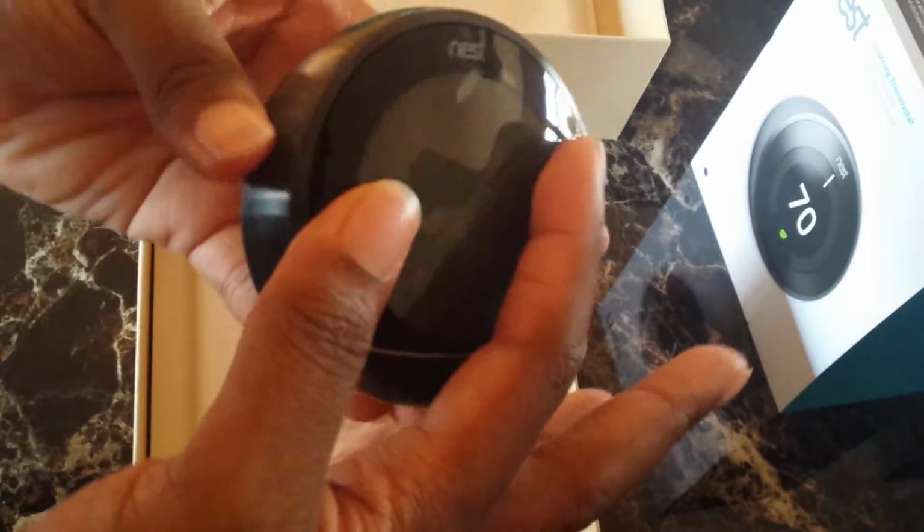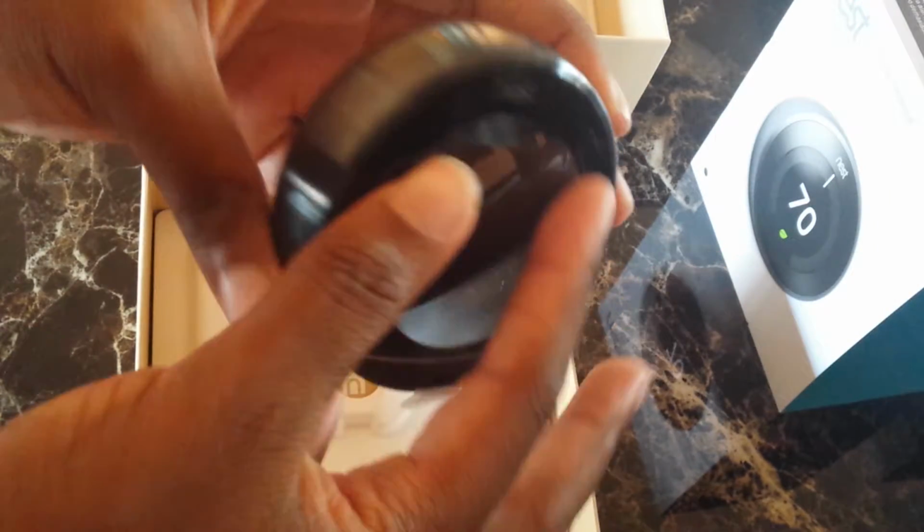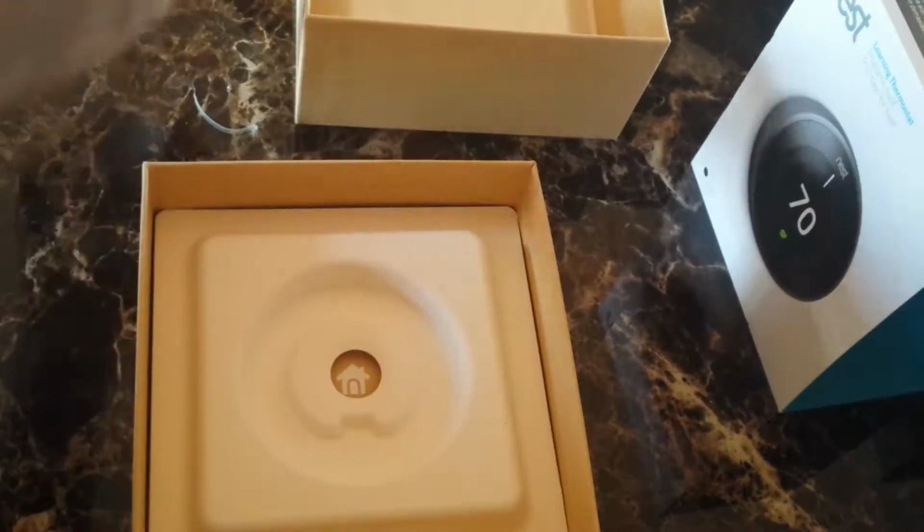So here it is, nice little black cylinder. Also, the screen tilts or turns so that way you can scroll through the menu. So I'll put that off to the side.